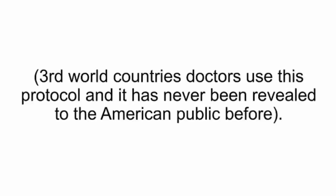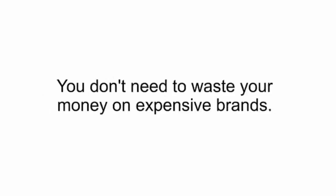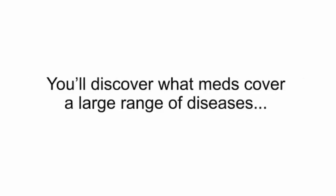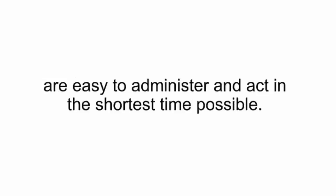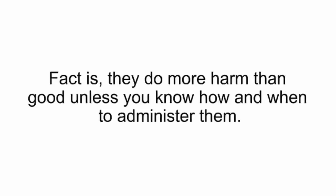Third world countries' doctors use this protocol, and it has never been revealed to the American public before. Dr. Skurtu shows you what drugs and medical supplies are vital to stockpile. You don't need to waste your money on expensive brands. You'll discover what meds cover a large range of diseases, are easy to administer, and act in the shortest time possible. Plus, you'll discover which meds rob your body from healing itself. Fact is, they do more harm than good unless you know how and when to administer them.